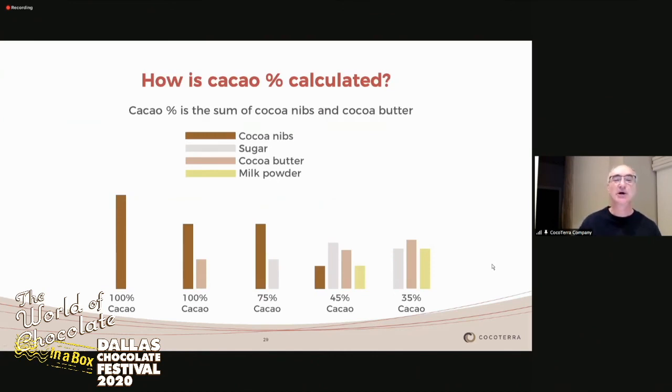Cacao, or we've seen cocoa percentage. Let's talk about that a little bit and how that's calculated. Well, it turns out it's not based on how many nibs are in your bar. It's actually the sum of two things. It's the sum of nibs plus any cocoa butter. So again, white chocolate will have a cacao or cocoa percentage.